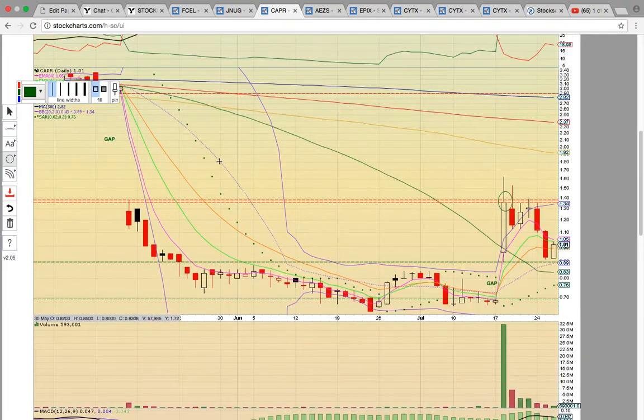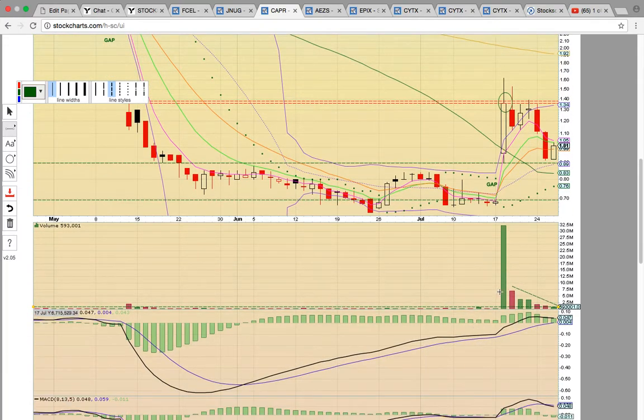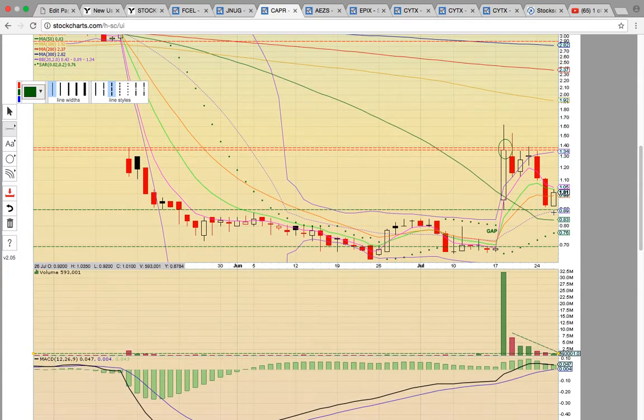If you notice down here, there's a declining volume pattern. Notice the volume has been decreasing every day. And then today there was extremely low volume, and so many times this is leading to a volume spike. And so what bulls are looking for is a bullish volume spike.